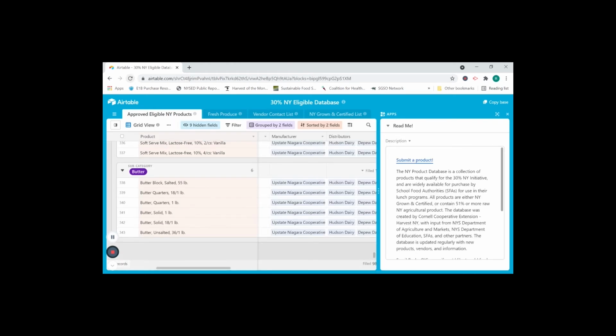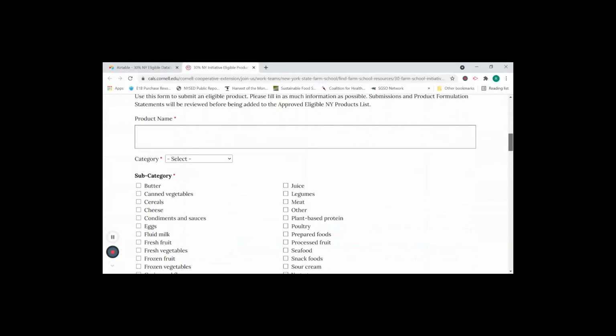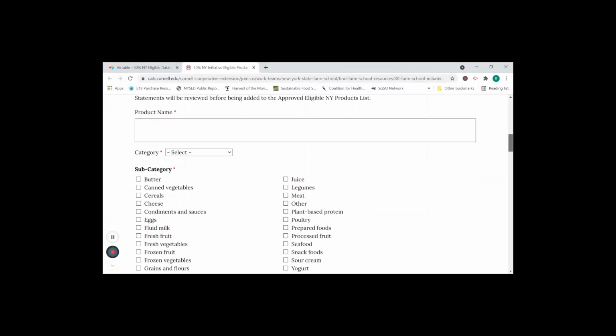If there's a product you'd like to add to the database, you can use our Submit a Product form. Just go to the product description and click this link. When you fill out this information and submit it, it will send an email to me. Alternatively, you can just email me and I'll provide a bulleted list of information needed.